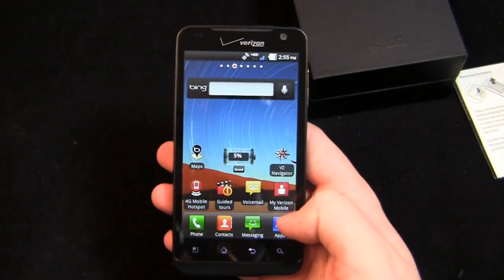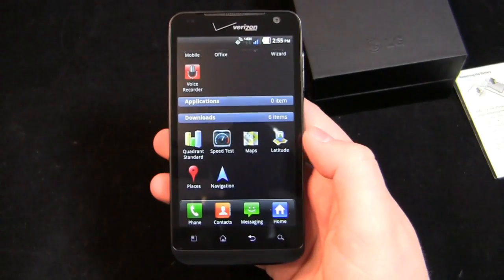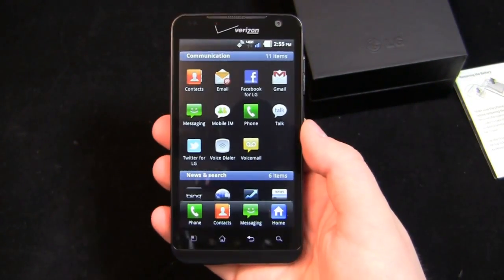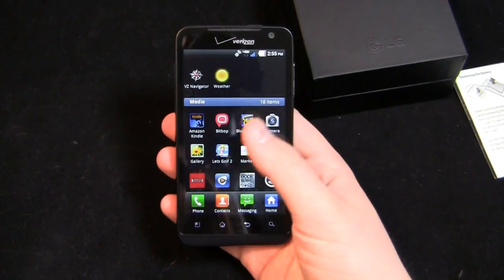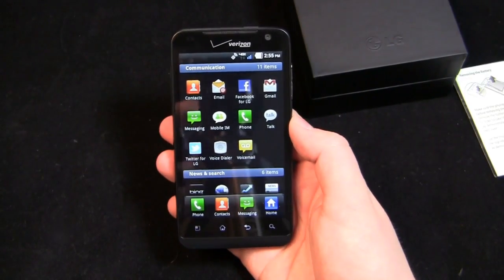Bing comes out of the box, no Google in sight, and then one thing that does not come out of the box: Maps. You have to download Maps. It does not come on the device pre-installed. You have to download it from the marketplace. Not a big deal, but still, they're kind of trying to push people, I'm sure, over to VZ Navigator, which is $10 a month. And in my opinion, Google Maps is much better anyway.